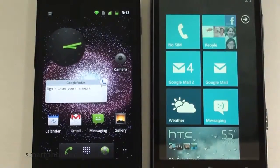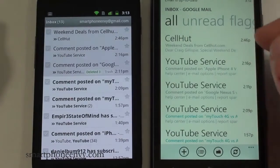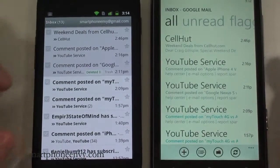Let's compare and contrast some of the applications on the Nexus S and HD7. We'll start out with Gmail. One of the things that's nice on the HD7 up at the top, you see it says all. Slide to the left for all, in red, flagged, urgent, and all. If you get a lot of emails like I do, that's pretty handy to have.